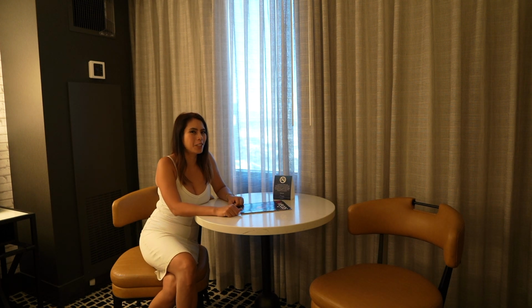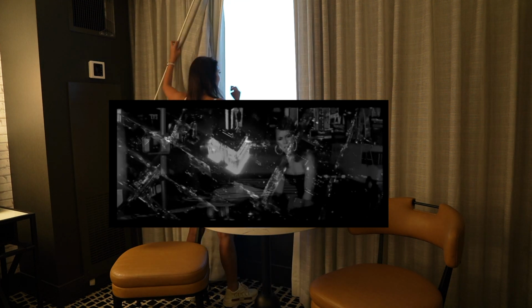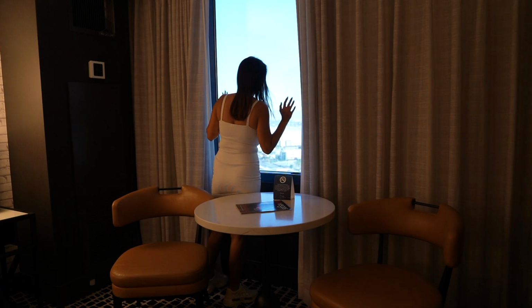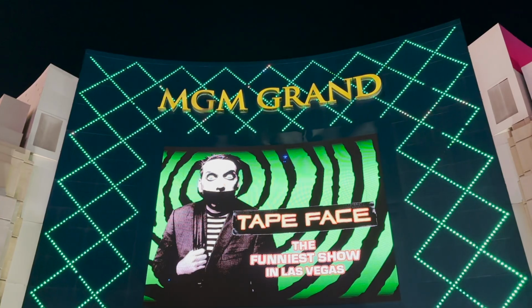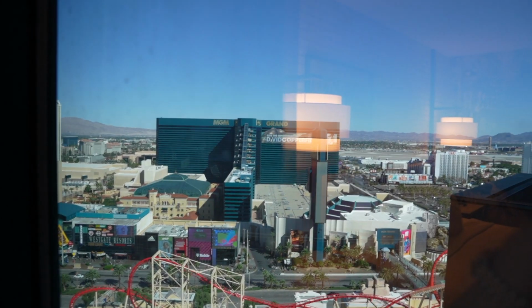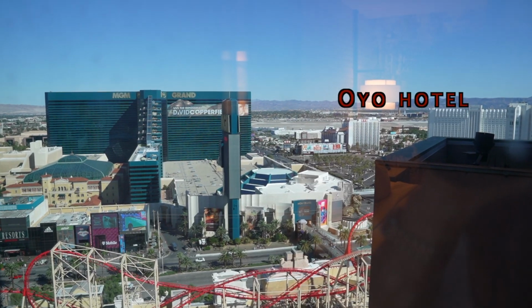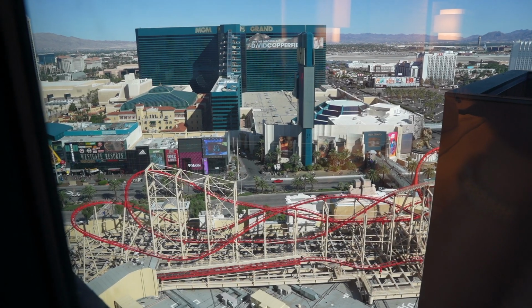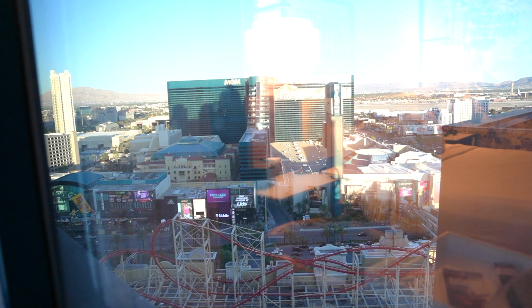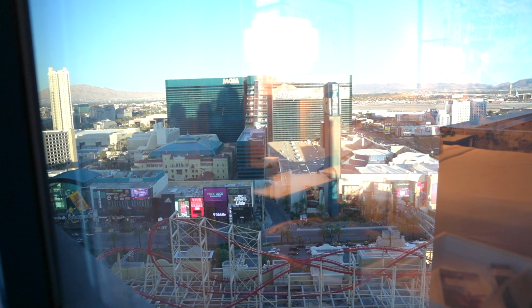Now let's check out the view. Okay. Oh, it's pretty good. We have the Strip side. We have the MGM Grand over there. And behind it is the airport. I've stayed in Oyo when I was stuck with JetBlue before. Down below is the roller coaster. I could hear some screams a while ago.